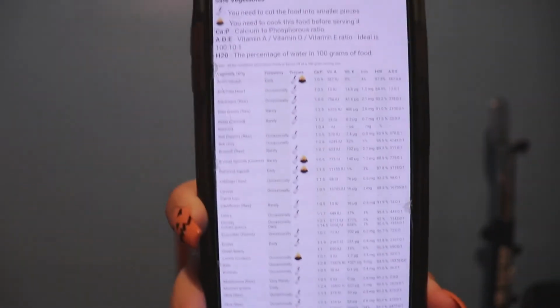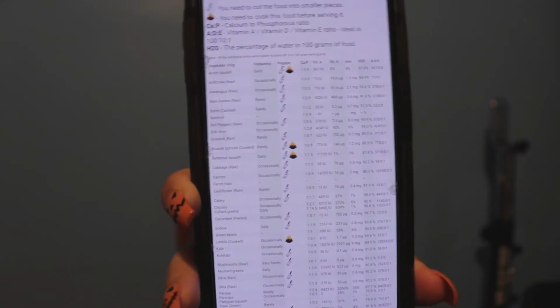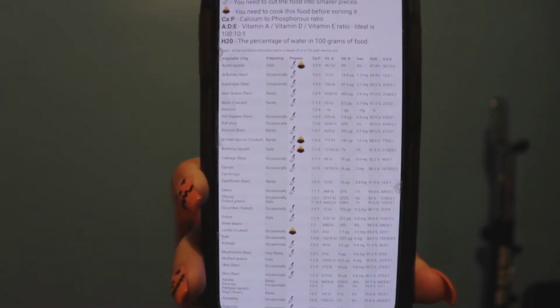I found a really good list that's super helpful for me that I'll be linking down below for you. But basically, I don't know if you can see, it tells you which vegetables you can give to them and whether you can give it to them occasionally or daily. My bearded dragon loves collard greens, so I give her that daily. Bok choy, mustard greens, all the good greens I give them daily.